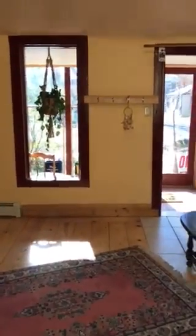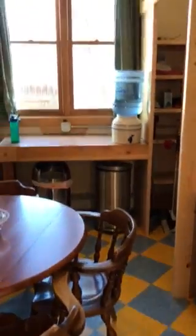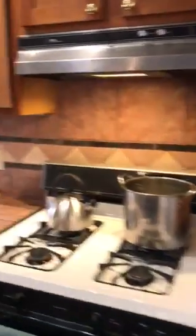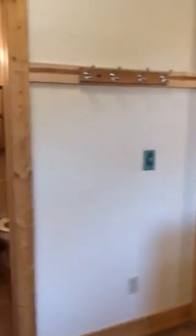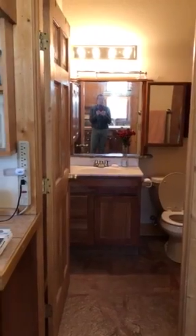Okay, we go back into the living area, and here is the kitchen. Okay, gas stove, all the stuff that you need. And of course, there's room for upgrade, as I'm sure you can realize, but it's a nice workable situation right now. And here is the downstairs full bath.